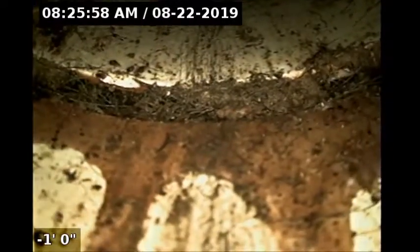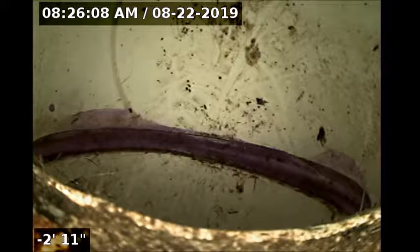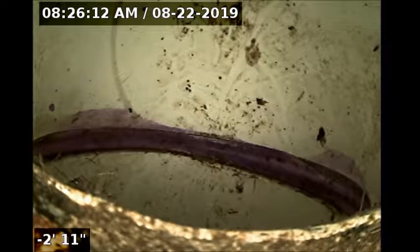So what we're going to do now is grab the hose, get this camera right to the drop, and see if it backs up or not. Give me a minute here to grab the hose and we'll get some water down this drain.